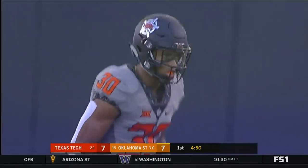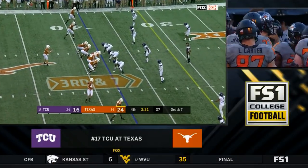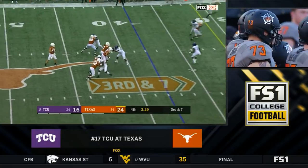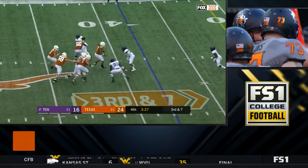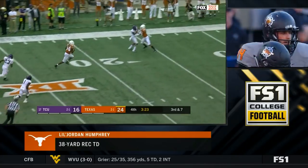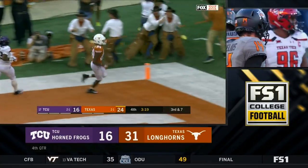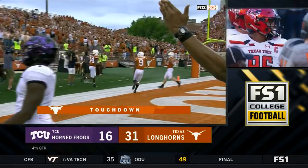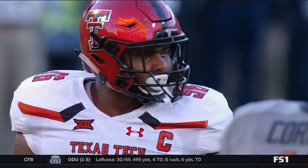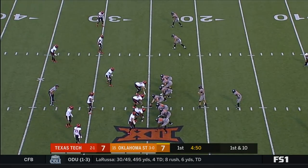Let's get a game break. Here's Greg Wolf. Brian, thanks. Over on Fox, a resurgent Texas team coming off last week's win over USC, facing number 17 TCU. Sam Ellinger hanging in the pocket. He finds Lil Jordan Humphrey, 38 yards for the touchdown. The Longhorns lead 31-16, fourth quarter. Brian, Ben, back to you. All right. Thank you, Wolfman.